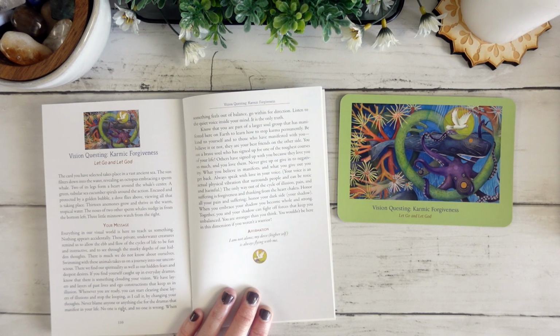If you find yourself caught up in everyday dramas, know that there is something clouding your vision. We have layers and layers of past lives and ego constructions that keep us in illusion. Whenever you are ready, you can start clearing these layers of illusion and stop the looping, as I call it, by changing your thoughts. Never blame anyone or anything else for the dramas that manifest in your life. No one is right and no one is wrong. When something feels out of balance, go within for direction. Listen to the quiet voice inside your mind. It is the only truth.